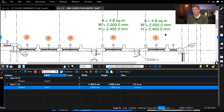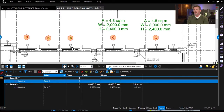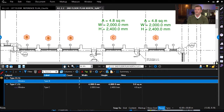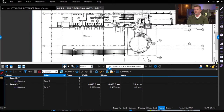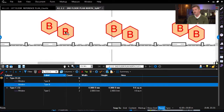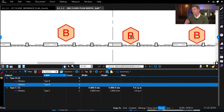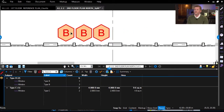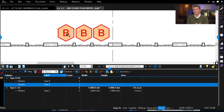Now, back to that little grouping of 3 on the left. We now include the ability to copy and paste counts. So I'll just right-click, copy, head over to the location in the drawing where I know I've got more type B windows, and paste. I can move that count grouping either as an entire group or move them individually. That's pretty key. And I can then begin to copy and paste these along the drawing in the respective locations.